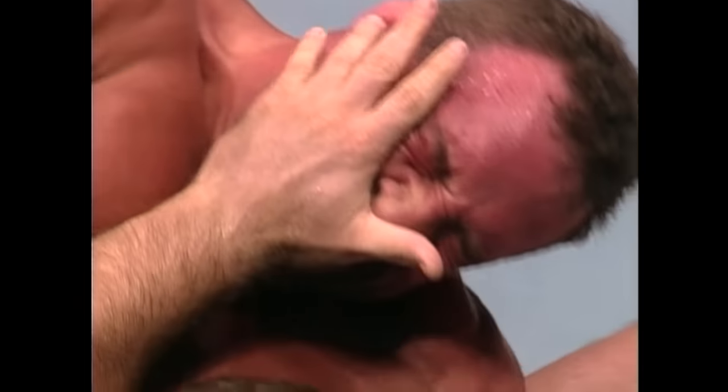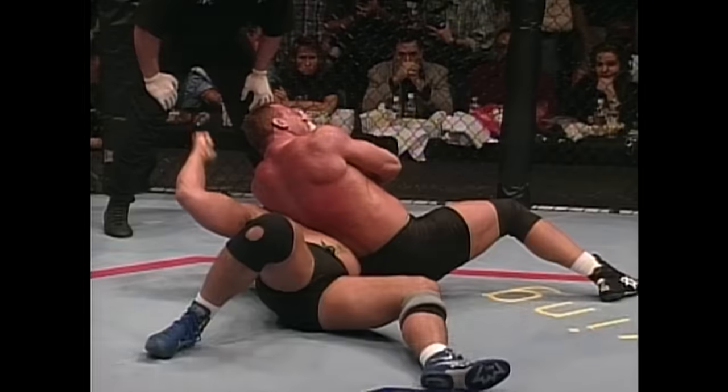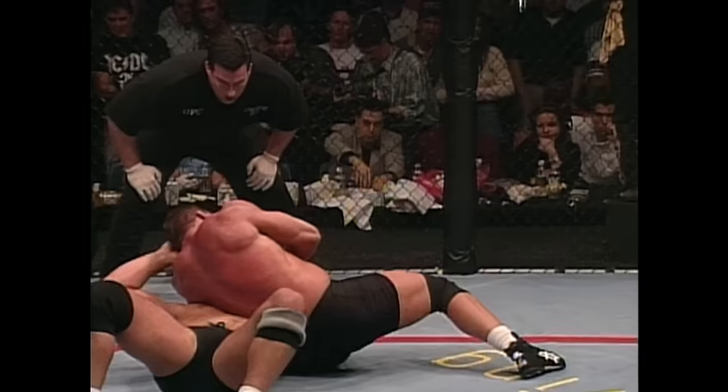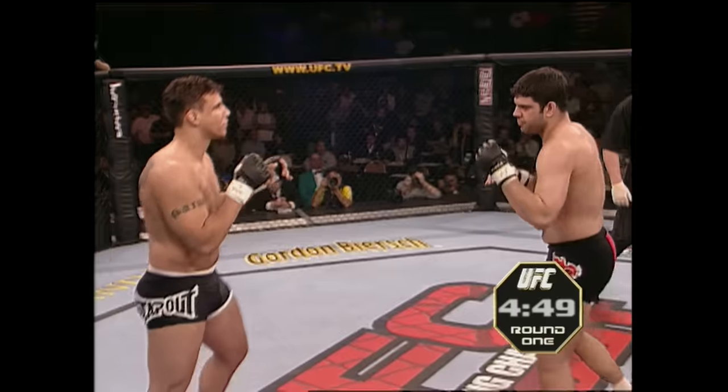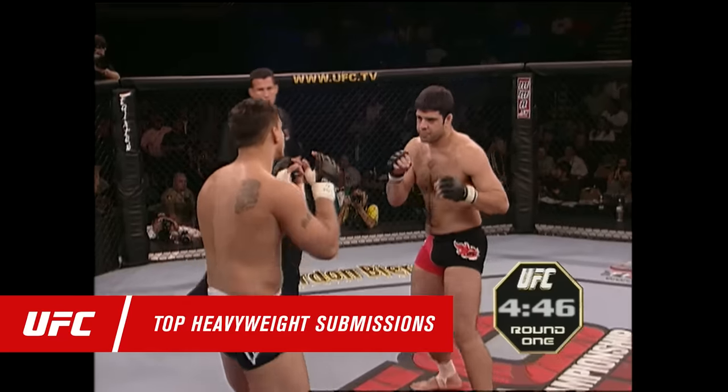May look like an eye gouge. It's not an eye gouge. Severin just has his hands on the face trying to push it away to create distance. But it was right then that Coleman was able to lift that head up tall. You saw Severin's hand move to the side, and that's when he tapped out. Right here, Severin tried to turn to his belly, and there is when he exposed his head fully, and that's when Coleman cinched it.